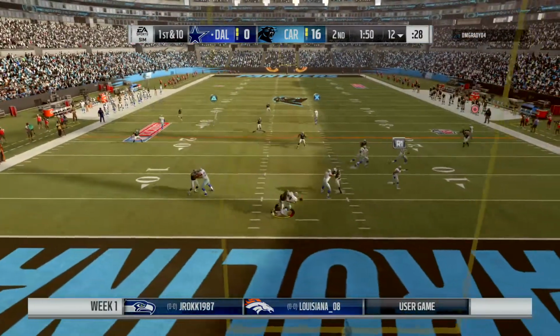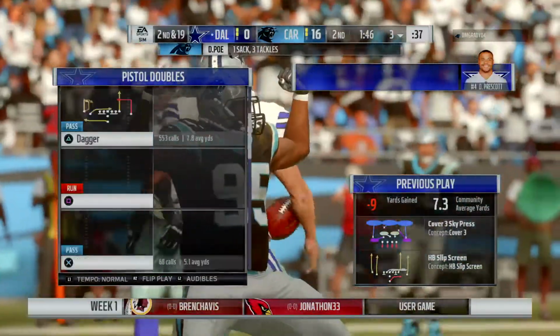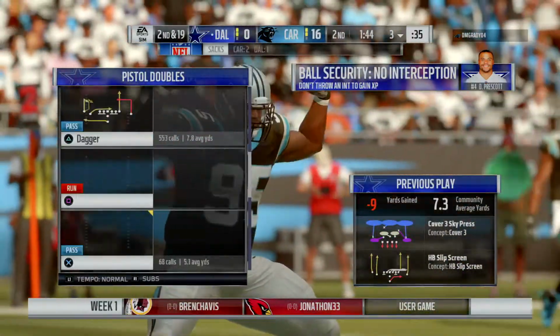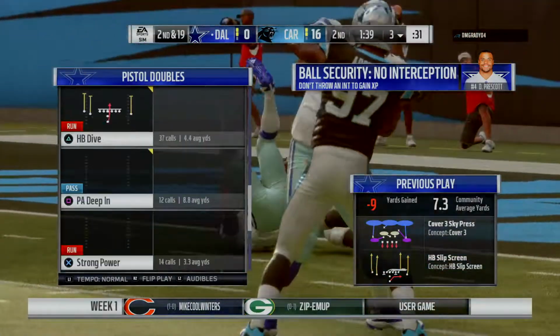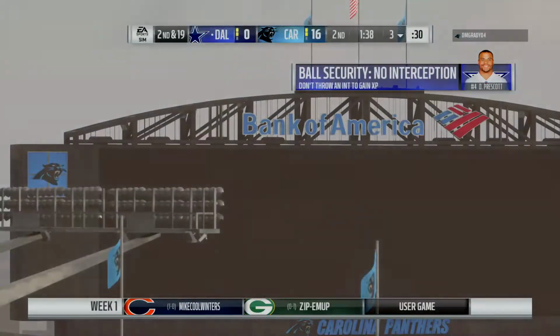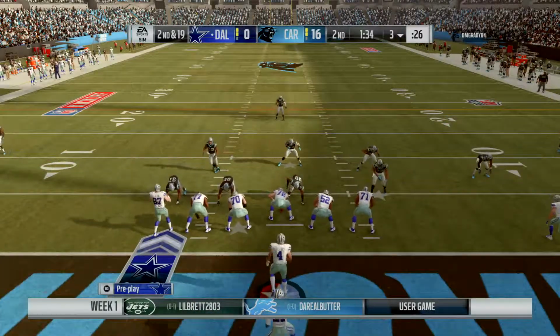Following the interception, here's Prescott. And he's going to be taken down. Sacked back at the 2. Dontari Poe. Coming up the middle, gets him there for a loss of about 9. And they need to work to at least get some of this yardage back after the sack. 2nd and 19.